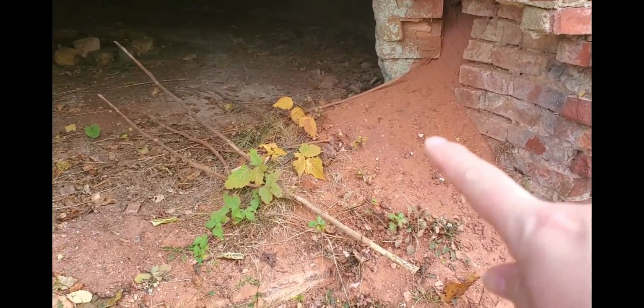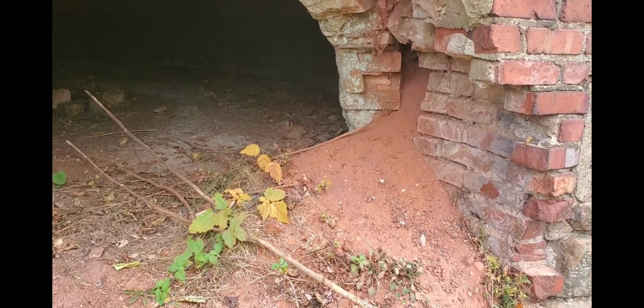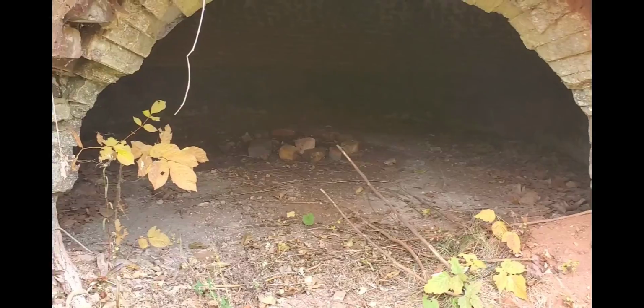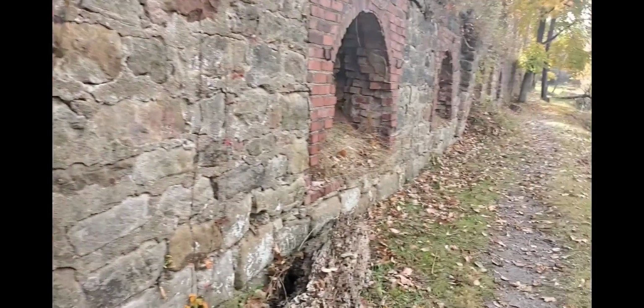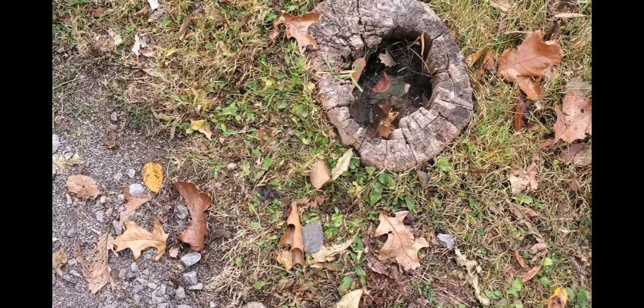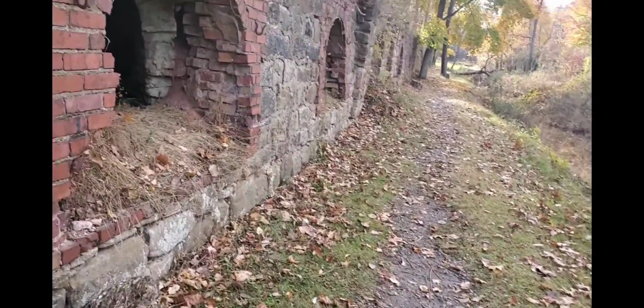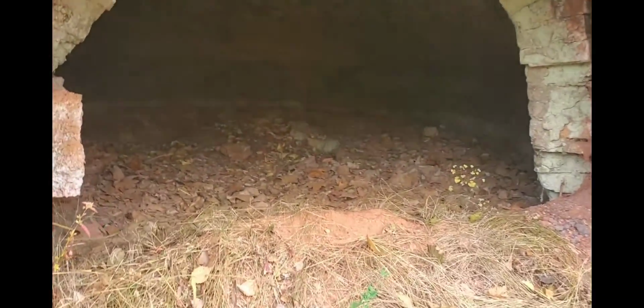Hey, look! Look how this is over here, guys. Is that clay or is that a type of brick? I'm sure once I find out more about this place. Ooh, look at this. A big tree stump with a big nest in it. But anyway, as soon as I find out more about this place, it'll explain more about what they used to do here.